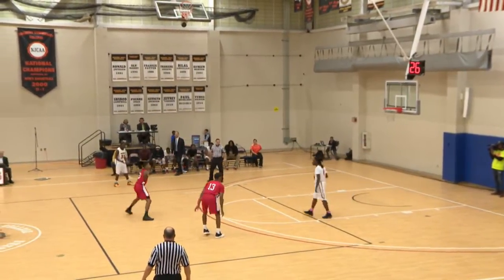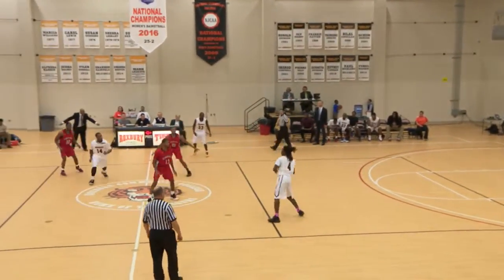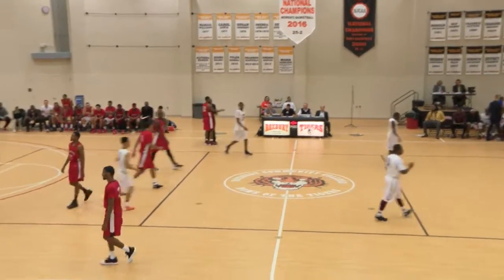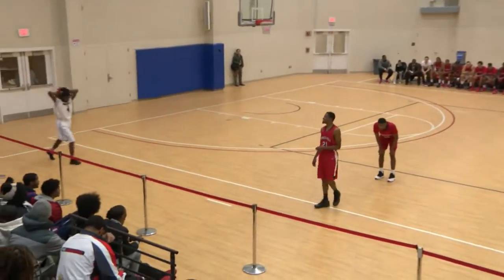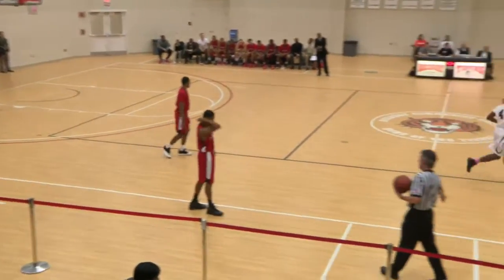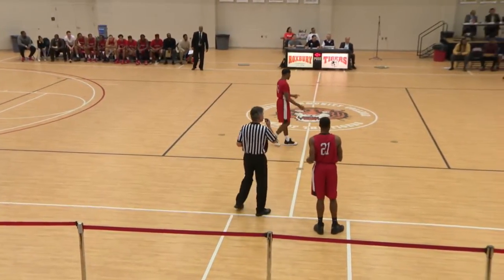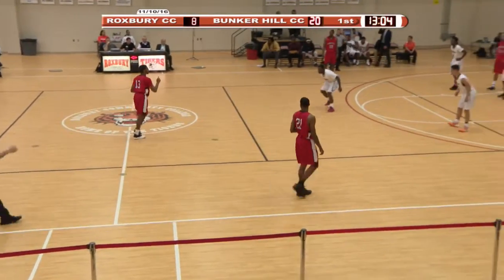Okay, now they're going to take the time for the press breaker. There you go. Look opposite. There you go. Yep. 10-second violation by Roxbury Community College. Well, I'll tell you, at least that time they executed well. They didn't do it quick enough, but they finally took their time and didn't turn the ball over. They now at least know what they got to do. Just got to do it faster, get the ball up court. If they do it quick enough, they'll get a layup opportunity.